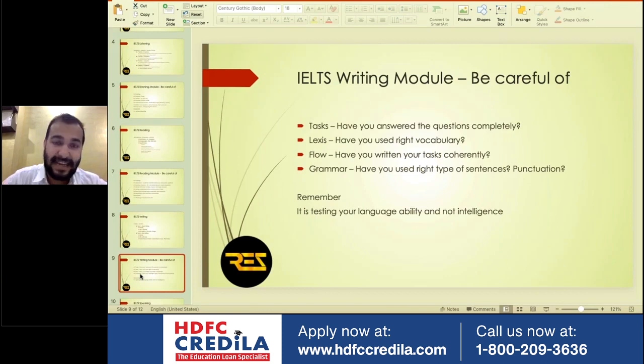The next element is Lexis. It's really important that you should use the right kind of vocabulary. Look, do not try and impress the examiner by using some extraordinary or fancy or flamboyant words just to impress them. What happens is when you use fancy and flamboyant words, you end up using them incorrectly, and you've got to be careful about it, that you're not using a word where you're not sure if that makes sense in the context, right? So you've got to be careful there.